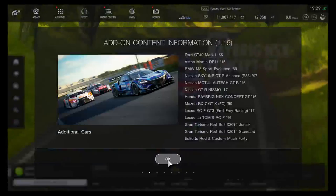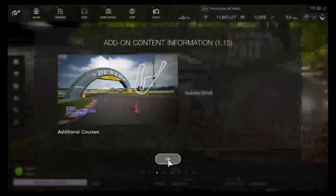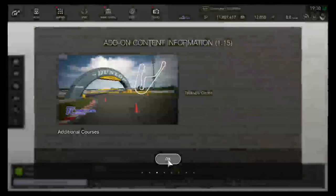It looks like a returning track favorite, if you guys know it. This is the Tsukuba Circuit. We all enjoyed the Tsukuba Circuit from Gran Turismo 4, Gran Turismo 5, Gran Turismo 6, and now it arrives in GT Sport.